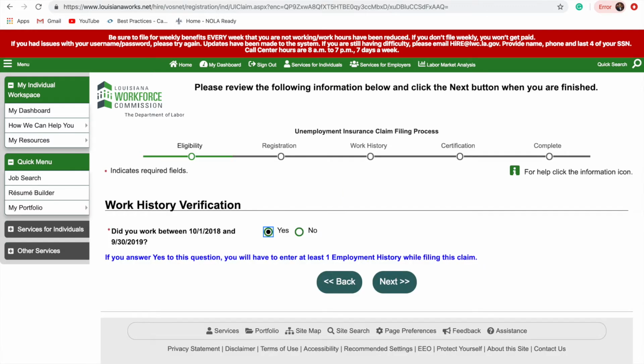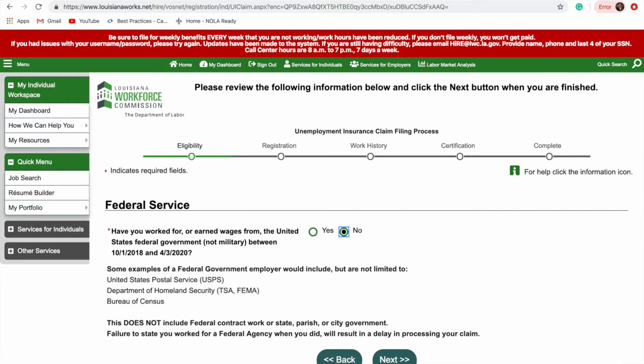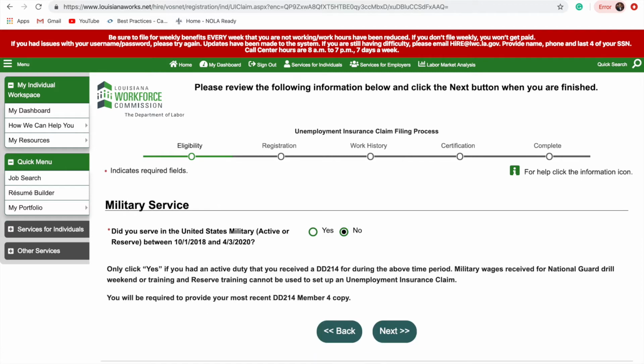In the following section, you will be required to verify your work history from the dates listed below. Please select yes. In the next section, you will be required to list which states you have worked in and any states in which you have filed an unemployment claim. In the next section, you will be asked if you have worked or earned wages from the United States federal government. Select which applies. In the next section, you will be asked, have you served in the United States military or the reserve? Please select which applies.